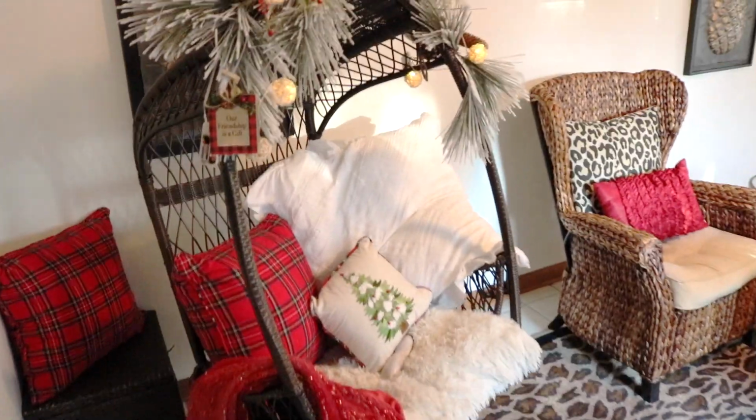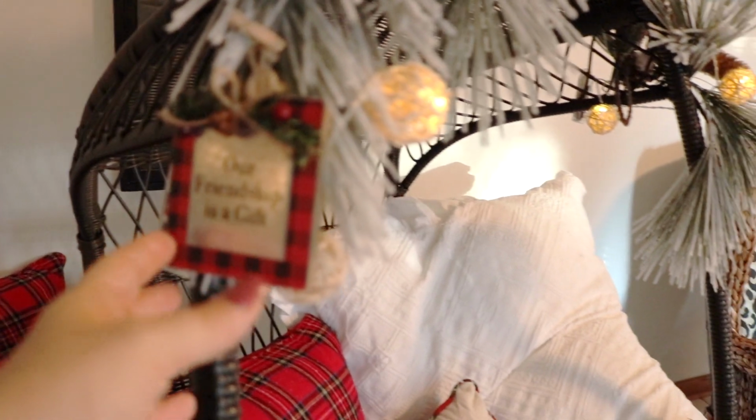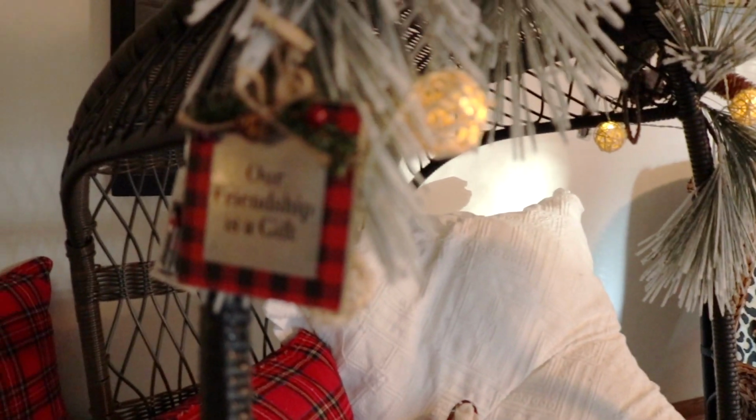So you can see this is a Pier 1 swing chair. I have a tag here. Our friendship is a gift. If you remember, that was in the tree just a little bit ago.